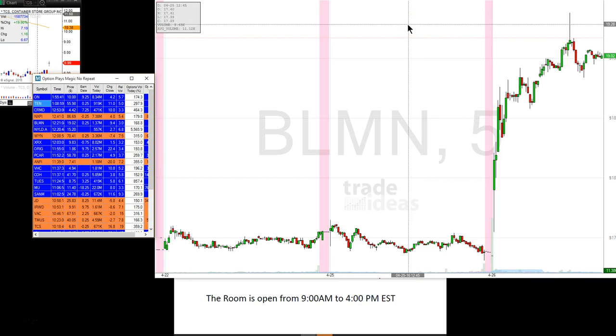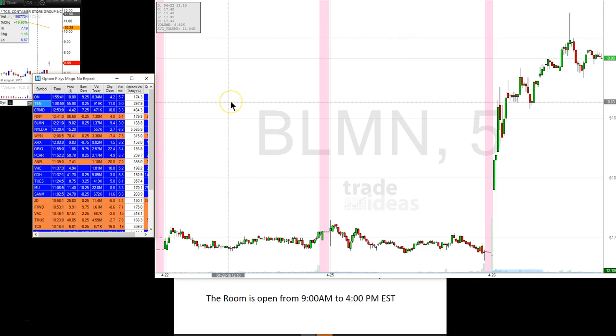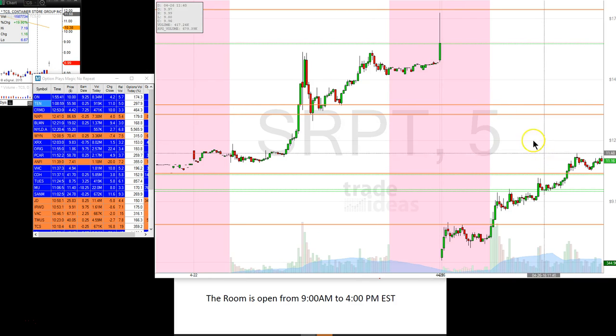All right. Let's see. Anything else? I had a couple other trades, but not really exciting enough to go into. But I would keep watching SRPT. See what happens with this one. Still has obviously a big gap.